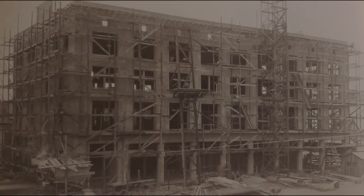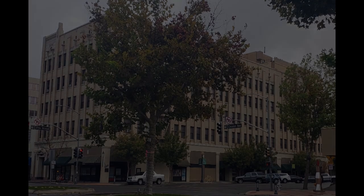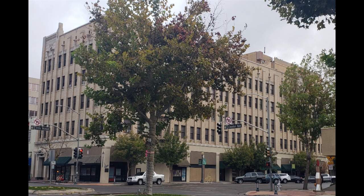Go buy some jewelry. This is the Haberfeld building on the northeast corner of 17th and Chester under construction in 1927. And this is what the Haberfeld building looks like today. Still have a lot of businesses in there. I actually conduct business in this building.